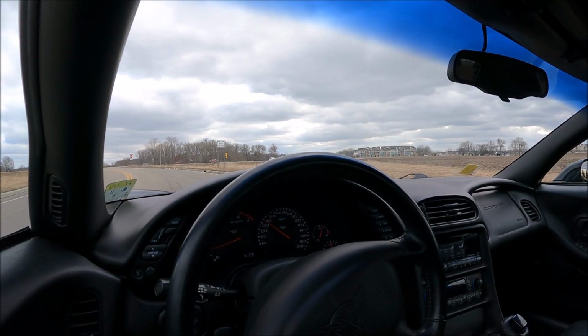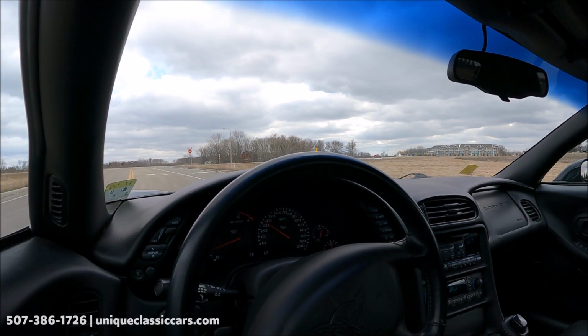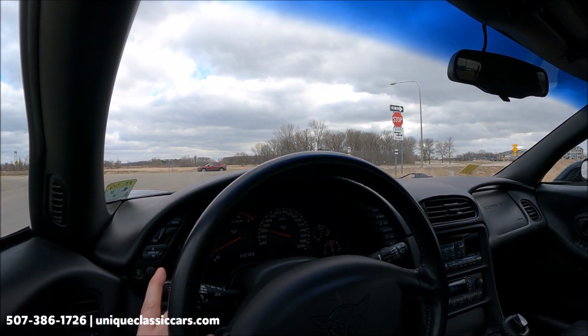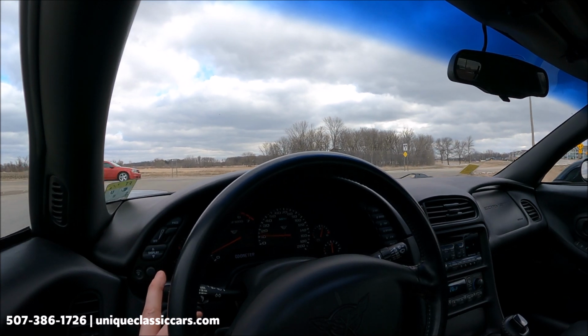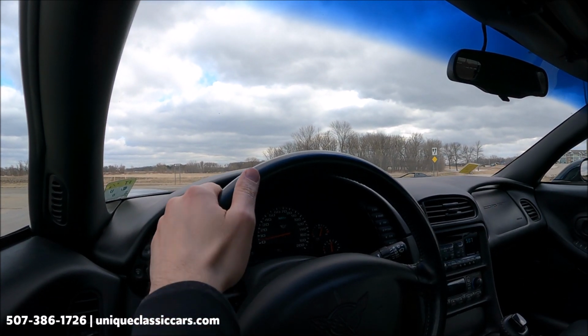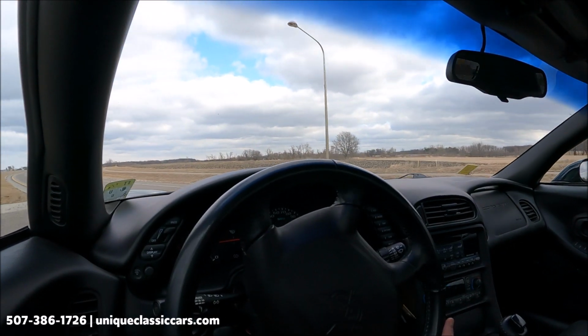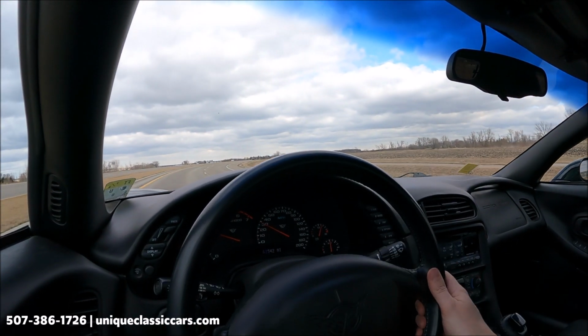Today we're driving a 1999 Chevrolet Corvette. Black on black. The odometer is showing 62,542 miles. This is an automatic, right on the center console. We have a heads-up display on the windshield.